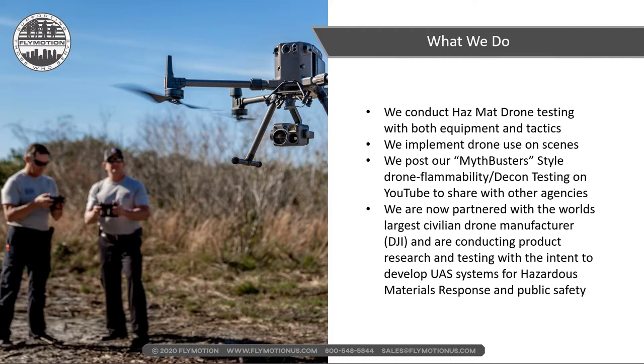One of the big things that sets us apart from other agencies is that we have a progressive department that sees drone technology as an emerging technology. To go along with that, we do a lot of different testing of our systems and their capabilities, everything from explosive and flammability testing to decontamination, drone decon. That's led us into being able to partner with companies like DJI, the world's largest commercial drone manufacturer. They use us for a lot of their development of new products that are coming out. It's a great relationship we have with them.